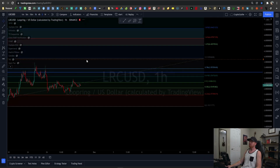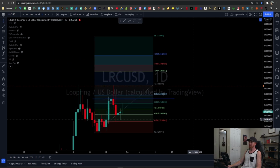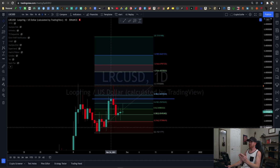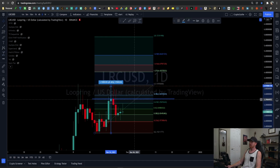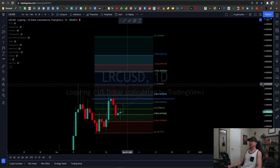Speaking of where it could be, let's go ahead and talk about that really quick, because I get this question a lot. What's the potential? Based on the movement from Loopring from the 17th to the 25th, that's roughly 8 trading days, we saw an increase of almost 80%. Okay, that's a pretty good amount of increase. We're going to expect that same amount of increase from where we're at presently.